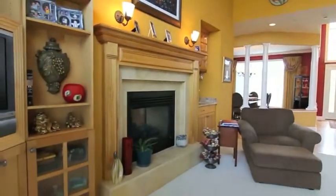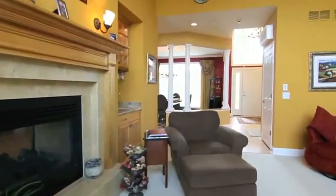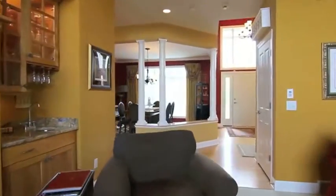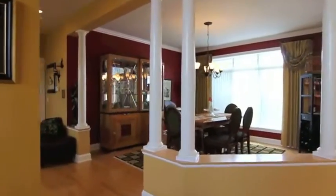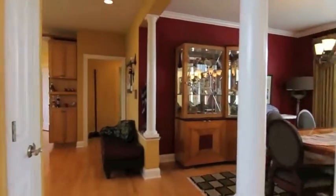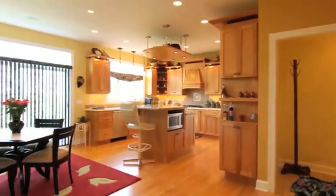The owner's suite has its own wing of the home with separate shower and jetted tub. The other bedrooms are nicely sized, and two are set up with Jack and Jill bath. There's so much to see, so set your time today. Get ready to say sold to 901 Winding Way.